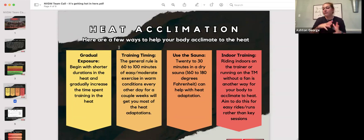Training timing, general rule: 60 to 100 minutes of easy to moderate exercise in warm conditions is really what's going to help acclimate your body. We're going to talk about the timing in a moment, of how your body responds to heat training. But if you're doing this consistently over a couple of weeks, you're going to get the most out of your heat adaptations. The first few sessions are always going to feel the hardest and the worst. But again, as you start to get used to that and your body starts to have those adaptations, you'll feel better.